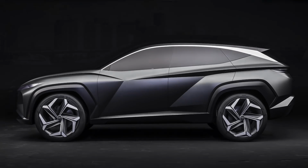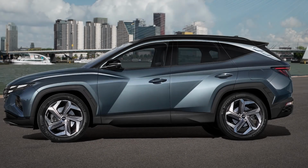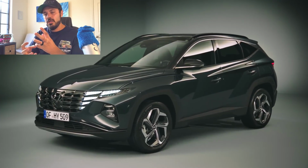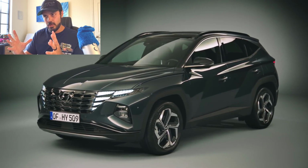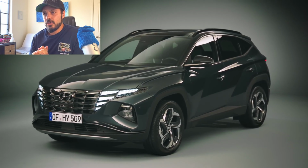You can definitely see the resemblance to the concept, and this is a typical, in my opinion, transformation from a concept to a production car, where you kind of lose some of the proportions and the stance of the car, and specifically the wheels become a lot smaller to fit a production car, but still it looks pretty similar to the Vision T concept.